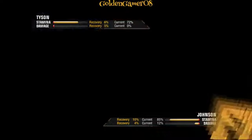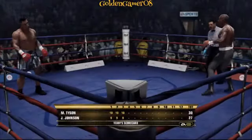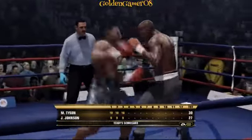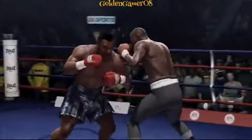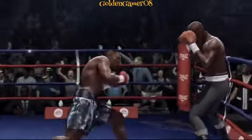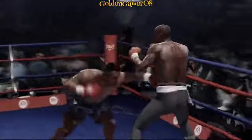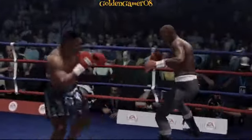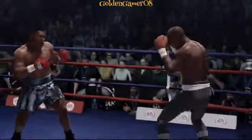Nice and relaxed. Ahead on Teddy's scorecard as we start round number four, but I still think that either fighter could take complete control of this fight. He's up a round right now. See, that's some fine defense right there. I love that block by Johnson.